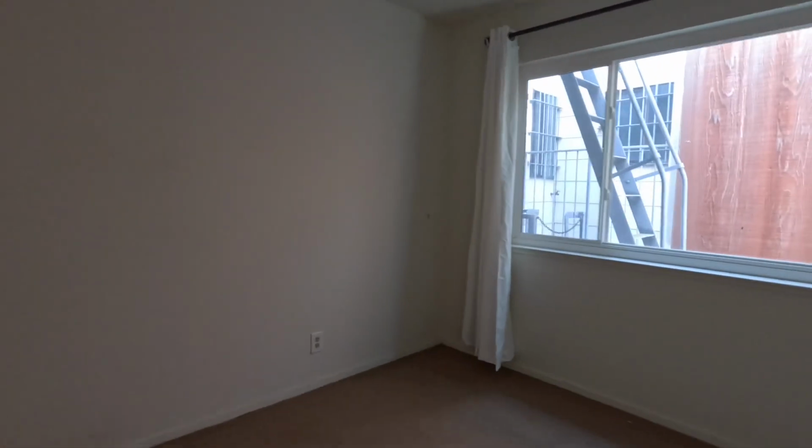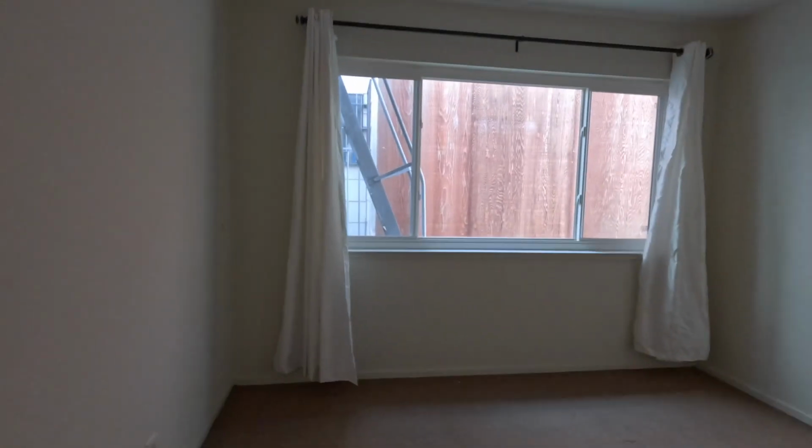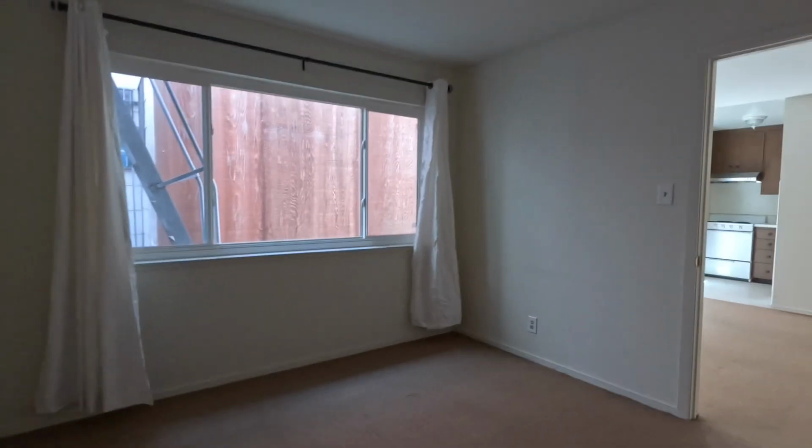Here's the bedroom. You have a nice big window. There is carpeting throughout, lots of plugs in the bedroom, big closet. This goes all the way back.